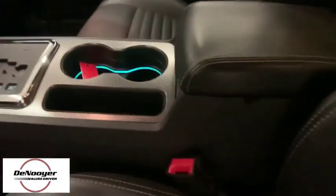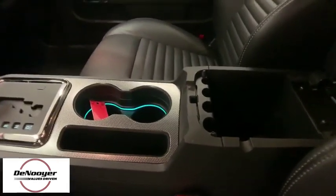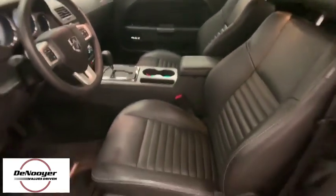panic alarm, overhead console. If affordable style and reliability are what you're looking for, this vehicle couldn't be more perfect. Drive it today.